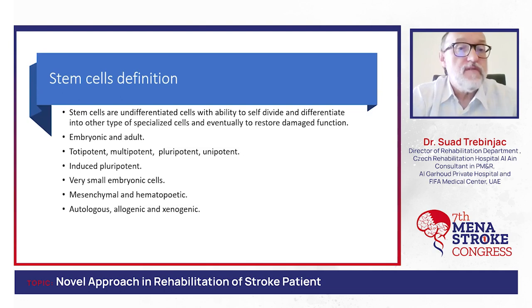There are many divisions of the cells, depending on what we are looking for. For example, regarding the origin, the cells can be embryonic and adult. Regarding their potency: totipotent, multipotent, pluripotent, and unipotent. Totipotent are not in practice. Pluripotent are usually embryonic cells. There are legal issues and medical issues here, because embryonic cells originally produce tumors like teratoma, and also we need to sacrifice the embryo, which is legally unacceptable.